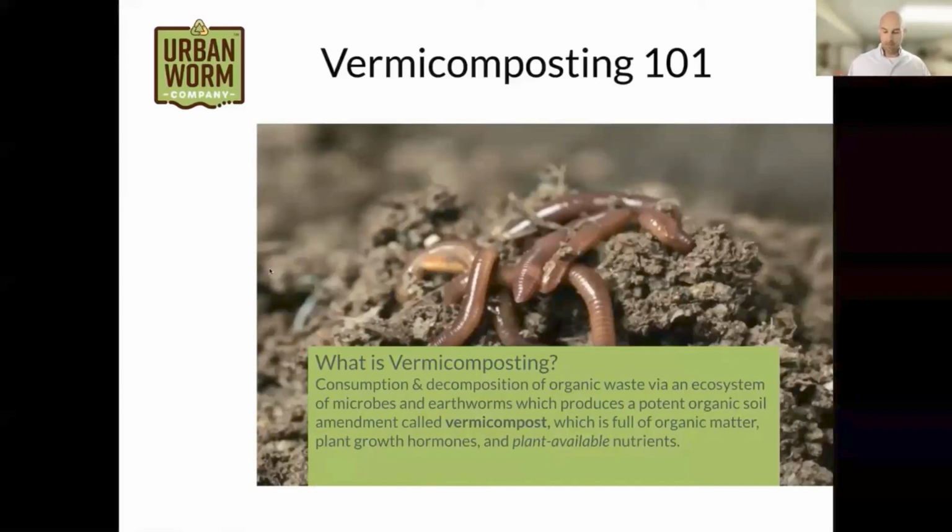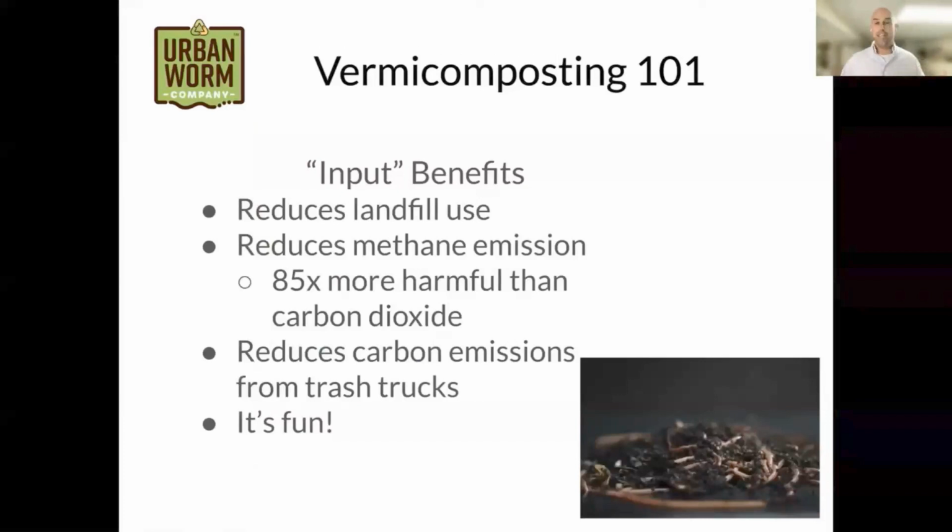There's input and output benefits, I think, to vermicomposting. The input benefits are independent of any good stuff that the vermicompost gives you on the back end. The input benefits would include things like reduced landfill use. I'm thinking in the context of food waste. When that food waste goes to the landfill, it doesn't emit carbon dioxide, it emits methane, which is far worse than carbon dioxide. In fact, I've seen anywhere from 25 to 100 times more harmful than carbon dioxide.